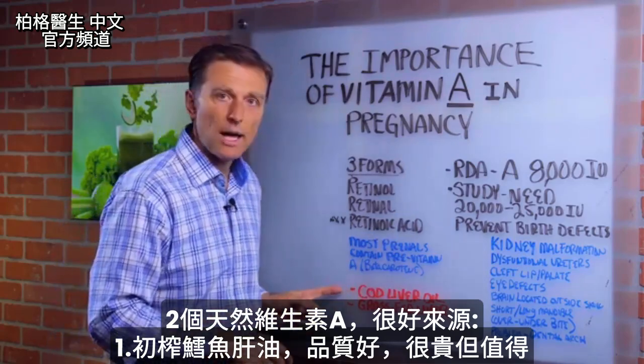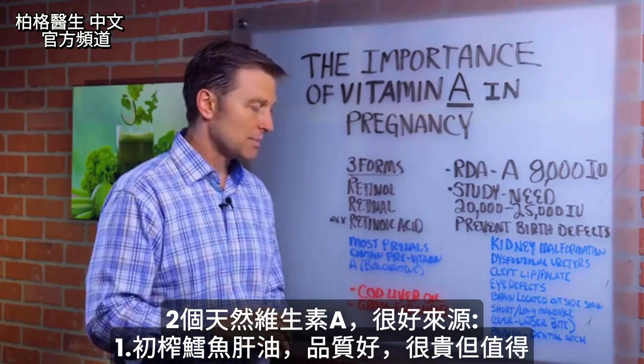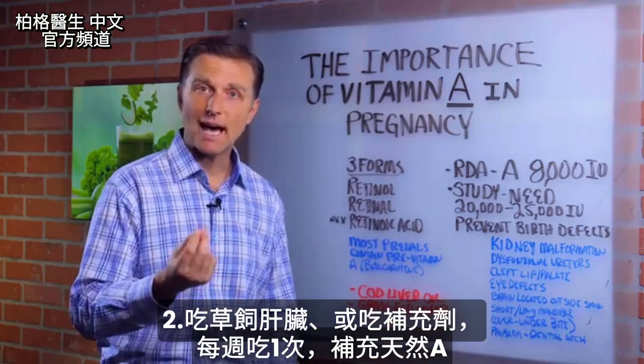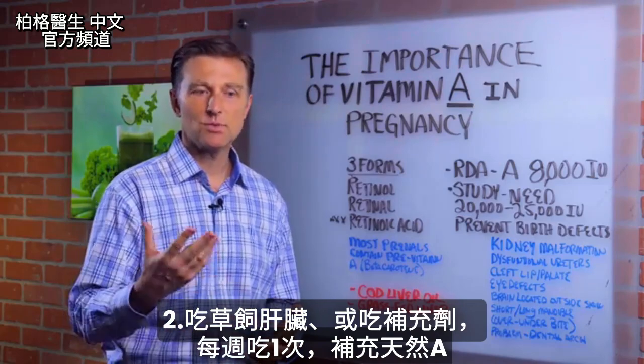So there's two good sources that I would recommend. One would be cod liver oil. Make sure you get the virgin cod liver oil, that's the top of the line. It's expensive, but it's worth it. Or grass-fed liver, okay? You can get it in tablets, or basically just eat some at least once a week.